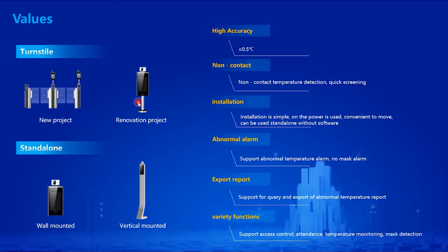Actually, if we put this device and want to monitor people, and we don't have turnstiles, definitely we will have a security guard who will monitor every action coming from the device. The device will give you the alarm on its screen, and the security guard will know that this is the guy who has the abnormal alarm coming from the device.